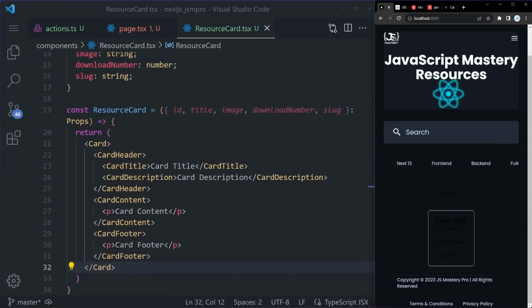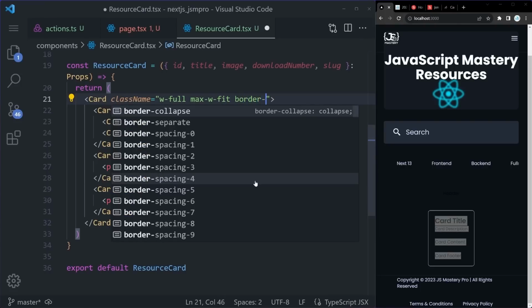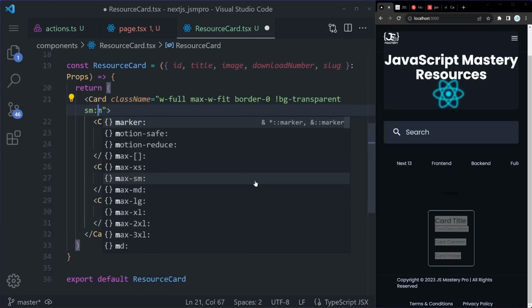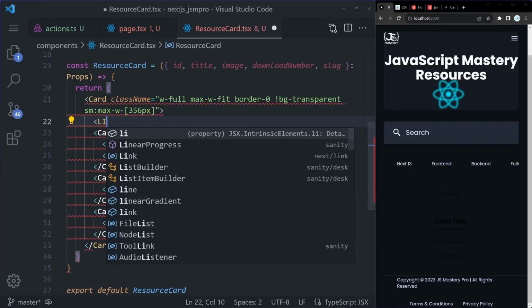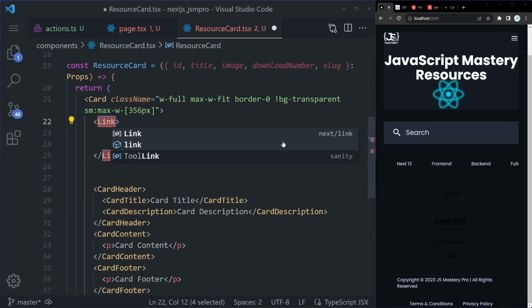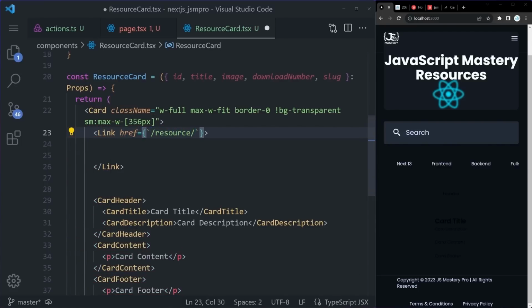Now going back, we should be able to see one card with some dark text in it. Of course, let's go ahead and style it together by giving it a class name equal to w-full max-w-fit border-0 !bg-transparent, and on small devices max-w-[356px]. If we save this, we still cannot see anything because it's dark. We're going to wrap this entire thing within a link component. So everything that is here can be within a link. This is going to, of course, be a Next.js 13 next/link component that's going to have an href pointing to /resource/ and then ID.